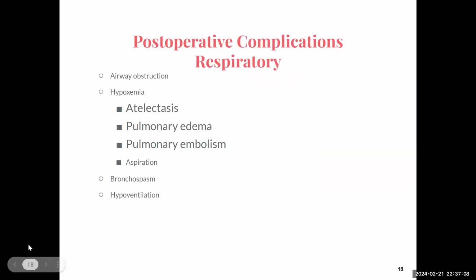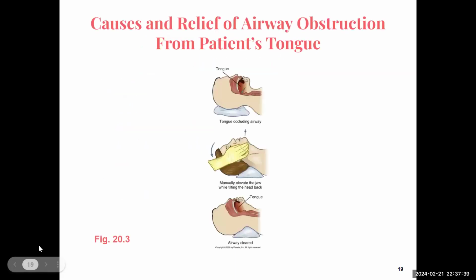So again, more complications, going through the systems again. You can have bronchospasms, hypoventilation. Sometimes the anesthesia is kind of heavy, and so their respiratory rate's pretty low. So we want to keep trying to wake them up. We're going to be doing focused respiratory, so we're listening to the lung sounds. If we hear a lot of crackles that don't go away, or if we don't hear breath sounds, those are things that we need to immediately report to the physician.